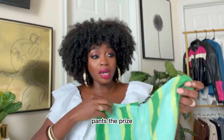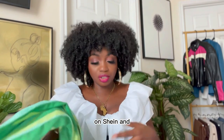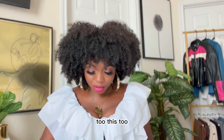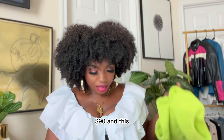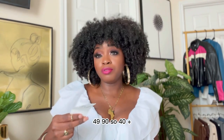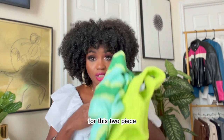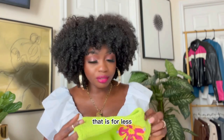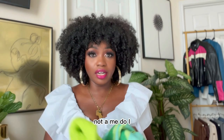And for these pants, the price runs for, you can definitely find a similar thing like this on Shein. This top is $39.90, so that's like $40, and these pants are $49.90, so 40 plus 50, that's $90 for this two piece. You could definitely find something like this on Shein for less. So is this just a want, not a need?